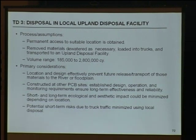Some of the considerations when we were comparing these: a location and design effectively would prevent future release and transport of this material back to the river. Again, the plan is to put this outside of the 100-year floodplain, so unlike the CDF you just saw, the material, while near the river, is going to be in a place where it will not be able to impact the river in the future.